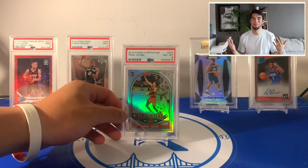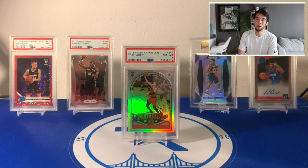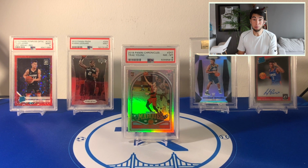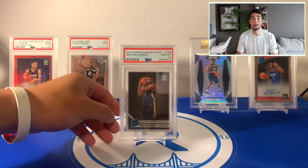Trae Young, another timely one. It's only fitting he was in the submission with the JC there as well. But PSA 8, this was another one. It was kind of like a throw-in card. $10, get it graded for $13. Only into it $23. So this is what, only a $25 card, but there's a lot of people out there who will just want a Trae Young rookie card slabbed up and protected, and this is exactly what I have here.